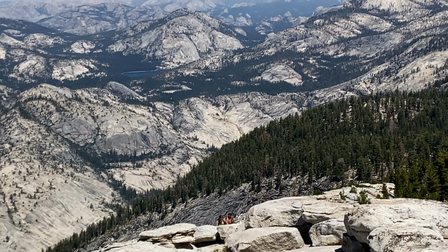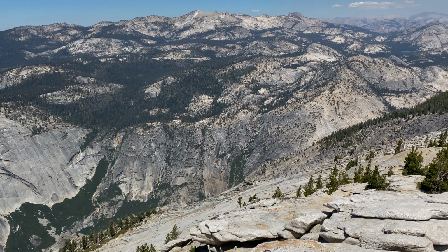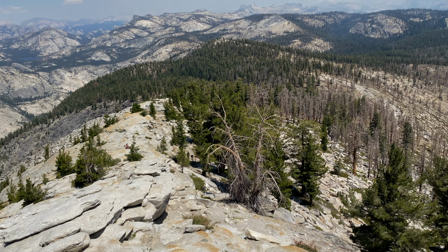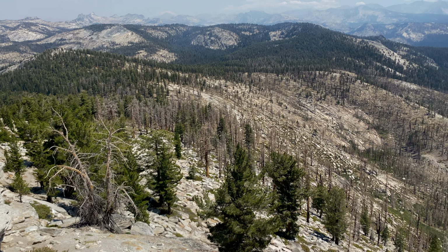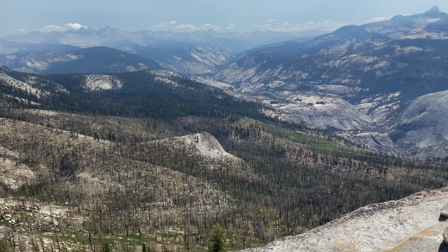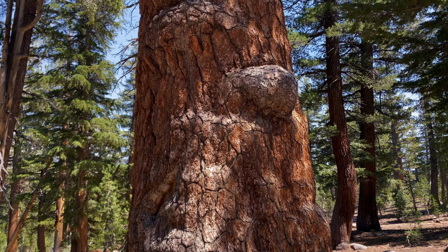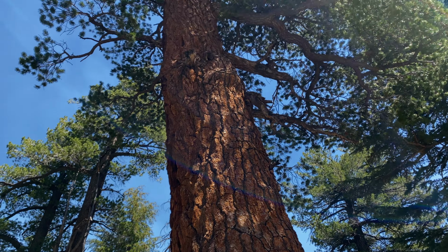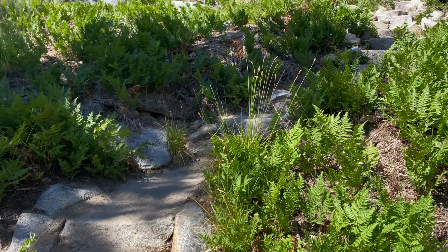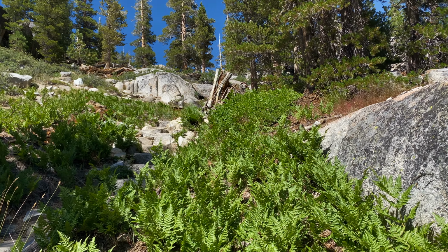There's the lake where we parked 6 miles ago. I don't know what kind of tree this is, but man, she's a big one. Pretty much the last up today. Just gotta get up over that ridge, and then it's downhill to the car.